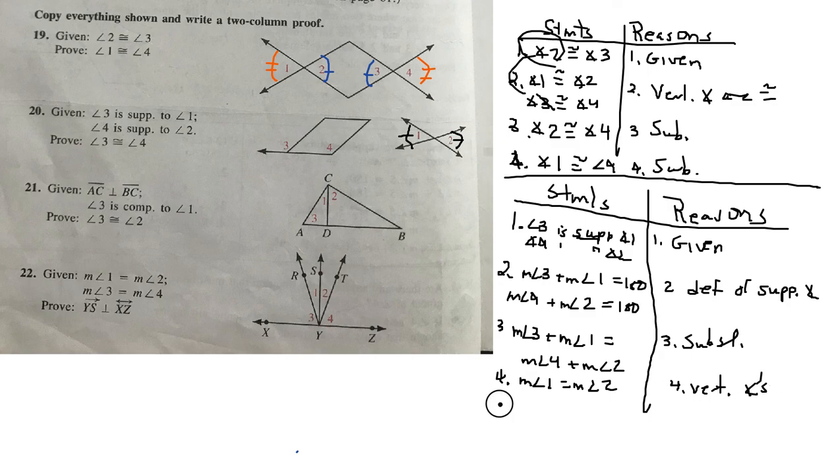And finally, we can substitute right on in. We can say the measure of angle 3 plus the measure of angle 2. I'm going to substitute this in for this measure of angle 1, equals the measure of angle 4 plus the measure of angle 2.